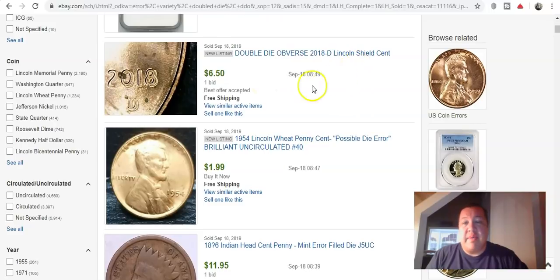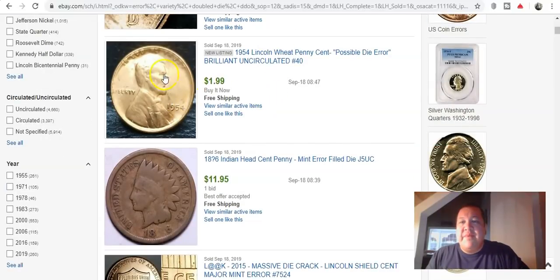This is a 2018-D Lincoln Shield cent. As you can see, without even clicking onto the listing, this coin exhibits some pretty good die deterioration doubling, where the die simply hopped a little bit upon ejection of this coin. You can even see some of the ridge ring right here, nestled up close to that rim. So that's another diagnostic. This 1954 right here was struck by very deteriorated dies, which is why you have a lot of softness in some of these lettered features, the L and I in Liberty. It sold for $2.